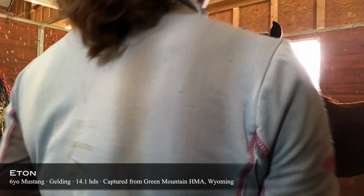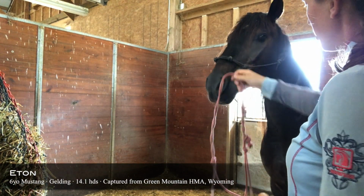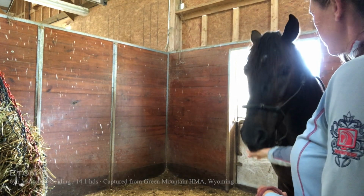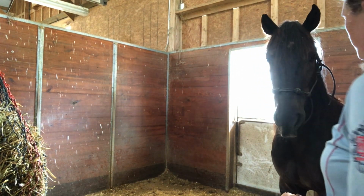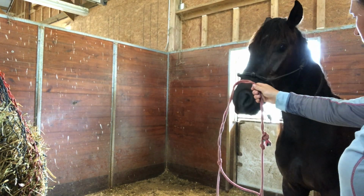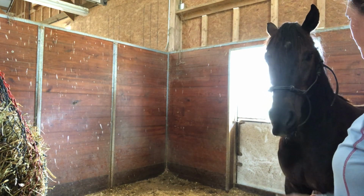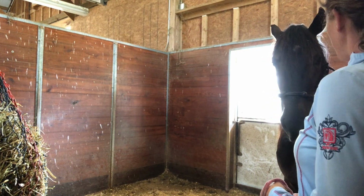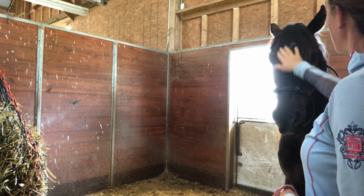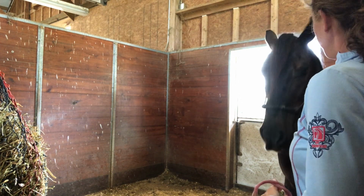So here's one of my sessions today with Eton and working with the halter and some clicker training. So I have been able to change out the halters, but he has a lot of tension with that. So just working on building up some confidence here. And what I'm working with is when I present the halter and he can at least go and touch it, then he gets a click and a reward.